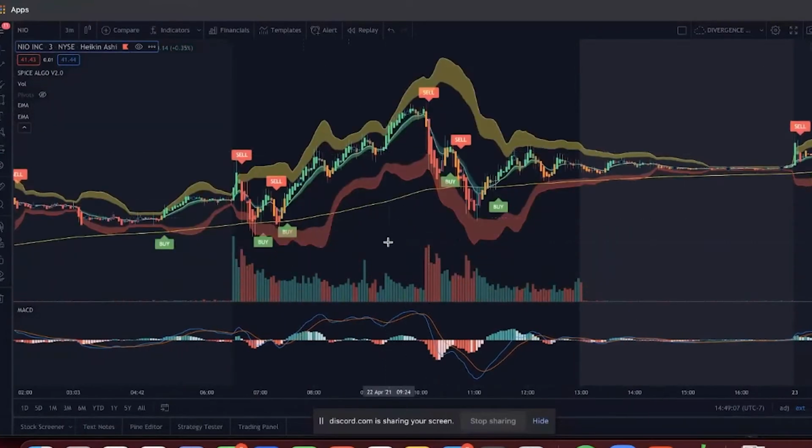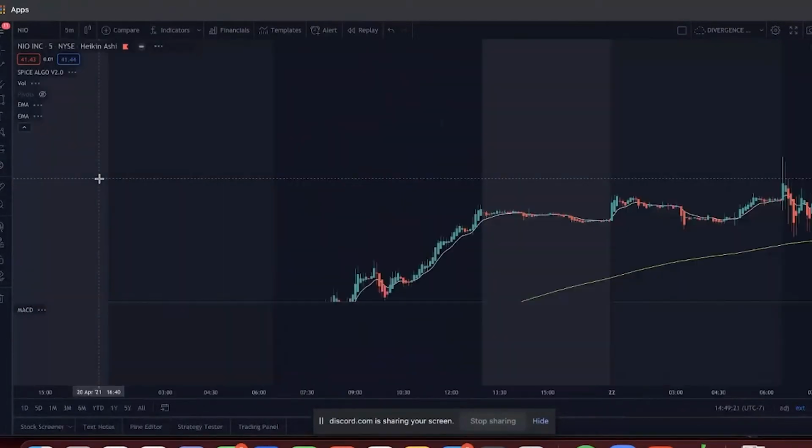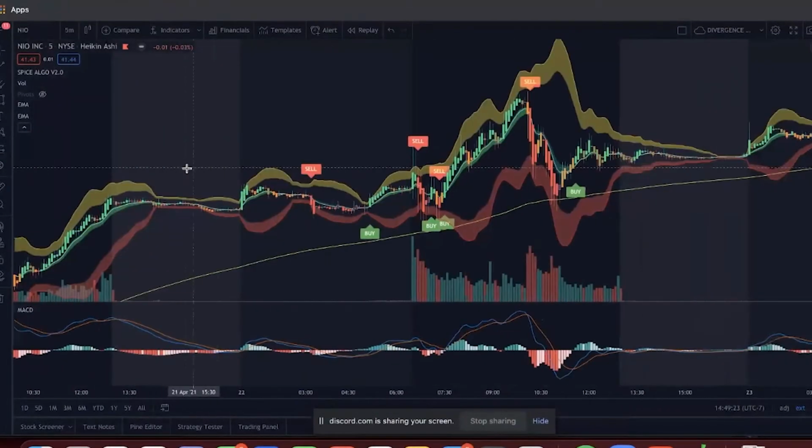And if you just trust your other indicators as confluence, because everyone says the more confirmation that you have, the better it's going to be for you. That is what I prefer. And you could switch to the 5 minute chart as well. If you feel like the 3 minute chart's too head fakey for you, you could always revert to the 5. That's just as fine as well.